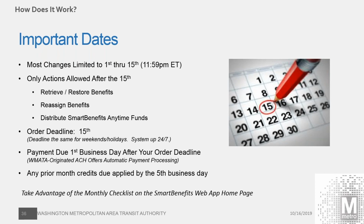Again, we talked about when payment is due. That payment will be due the first business day after the order deadline of the 15th. You know the three ways: credit card, and the two electronic payment methods. Any credits that you receive from taking benefits off of a card, or any non-rollover benefits that are not used at the end of the month, that credit will be applied on the fifth business day of the next month. And that credit will be deducted from your SmartBenefits order.